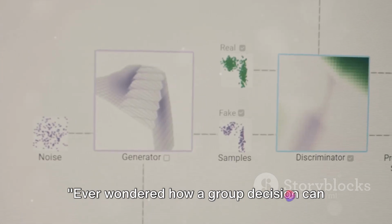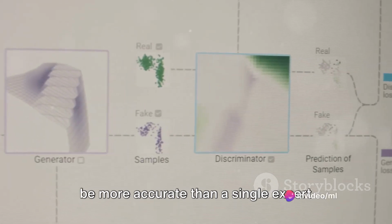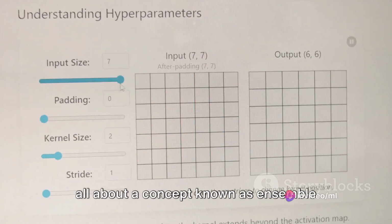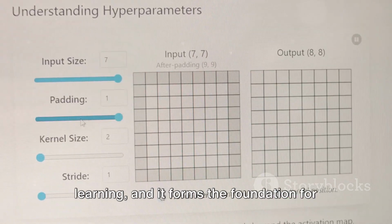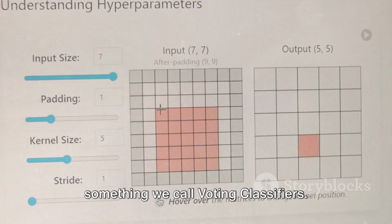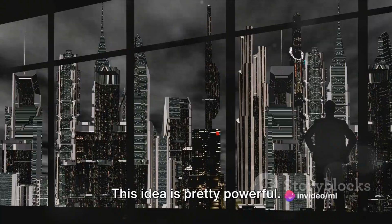Ever wondered how a group decision can be more accurate than a single expert opinion in machine learning? Well, it's all about a concept known as ensemble learning, and it forms the foundation for something we call voting classifiers. This idea is pretty powerful.